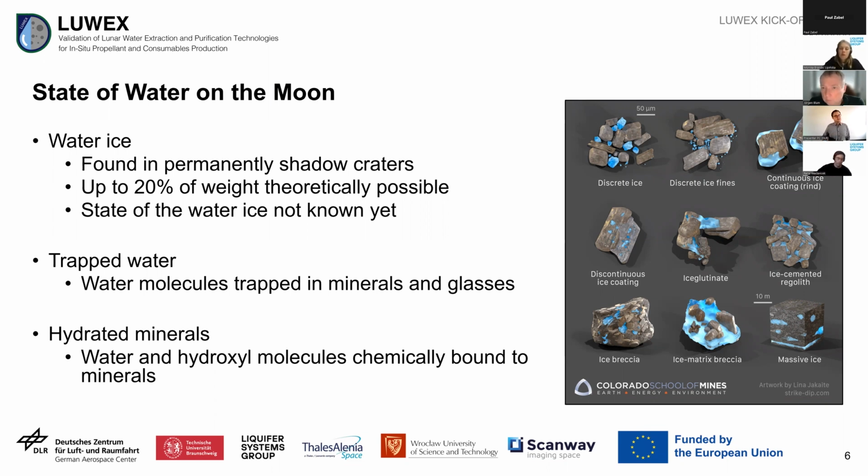However, since we have the remote sensing images and data, and we also have simulation models, it's theoretically possible that there's up to 20% of the weight in a crater is water ice. But that's really the optimistic upper boundary, so to say. So the real value might be closer to 5 or 10%.